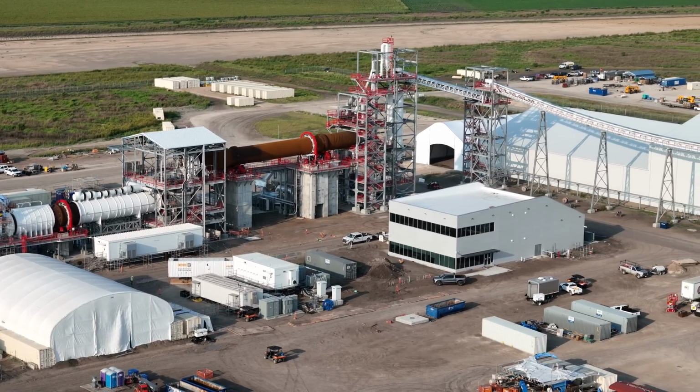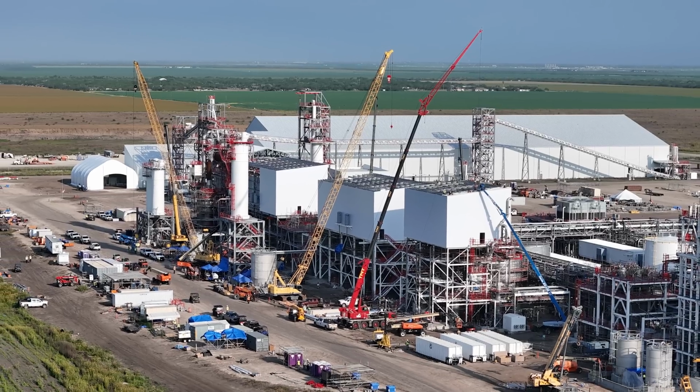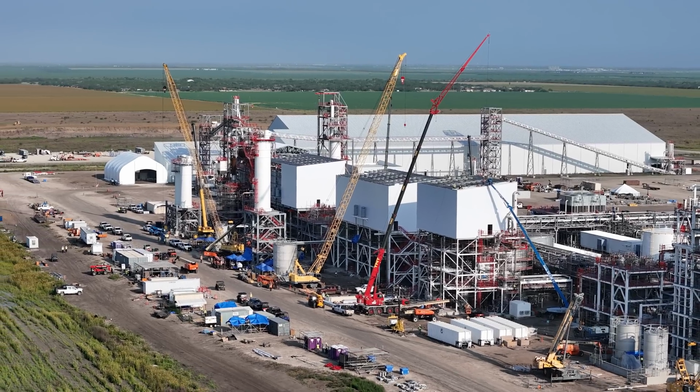And of course you can see it right behind me, and this is very visible now from the highway no matter which direction you're coming, because the construction, the assembly continues. It is a very large structure and it pretty much dominates this entire area.